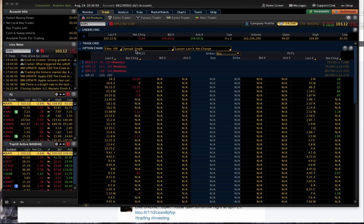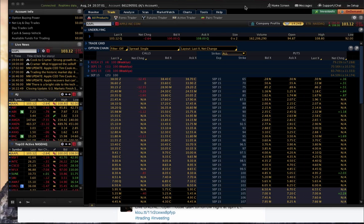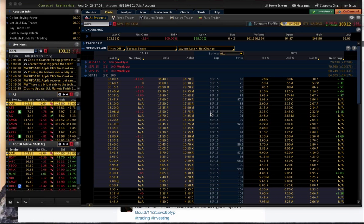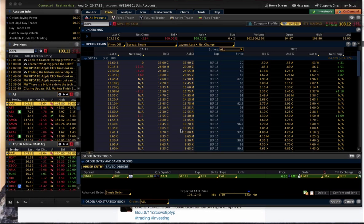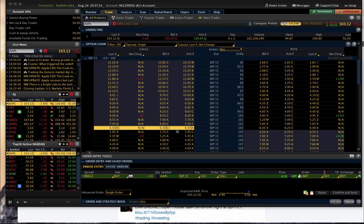And if you look at these option prices, look at September, which is now the front month. Look at the at the money 103 calls. With 4 weeks to go, these options are trading around 6 to 6.5. That's a lot of premium. So your best bet, if you want, is to learn diagonal spreads. Send me an email. I'll tell you a little bit about that, because we cover that in the Option Oracle.